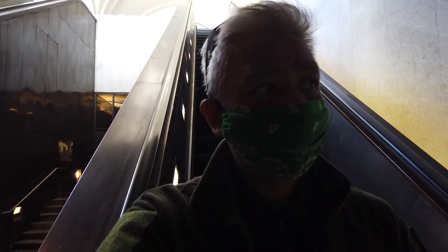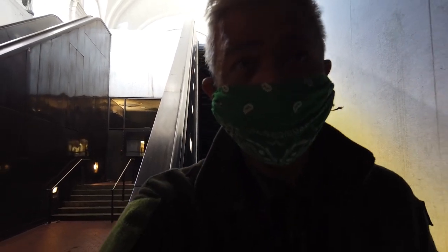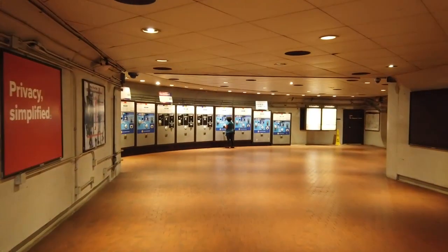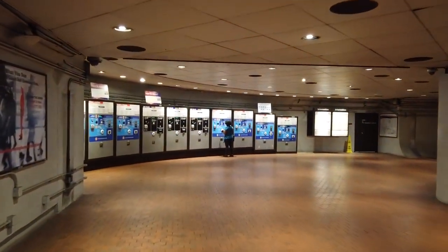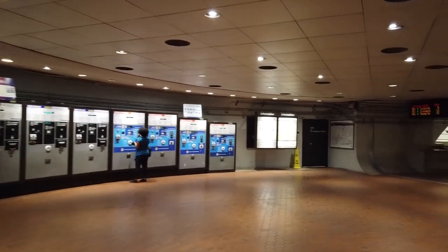All right, we're gonna take the metro now because I've been away for far too long and I'm hungry and I want to have lunch somewhere. This is the metro station here at Union Station, and I need to get my card out so I can get into the system. All right, we are back at Farragut North, where we started from.